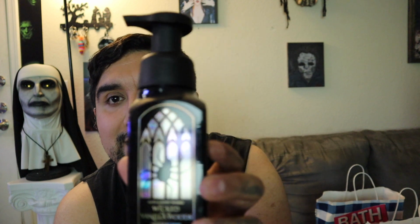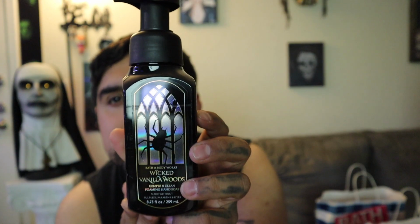I'm so excited they had this, because it's one of my favorite scents this year. It's the highest one right now. My Bath & Body Works favorite fragrance of all time, not being Halloween, is the Black Cherry Merlot. Then it goes Wicked Vanilla Woods, and then Vampire Blood, okay? But of course, I got the Wicked Vanilla Woods in the hand soap.